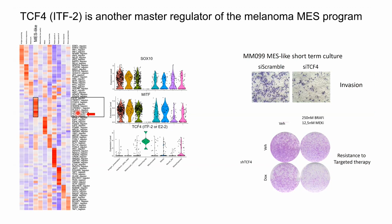Again, just to show you the selectivity on a single-cell RNA-seq level, this one devoid of SOX, this is where TCF4 is always expressed. So this TCF4 we were crossing before, as I said, during targeted therapy times, when we still had this classification into invasive and proliferative, which I think we know a bit better now. But nonetheless, in a mesenchymal-like melanoma cell line in vitro, we knocked down TCF4 at the time, and we saw that Matrigel invasion is greatly reduced. And then also in combination with the BRAF/MEK inhibitors, using an shRNA against TCF4 in this mesenchymal cell line, it resensitized the cells to some extent even to targeted therapy.